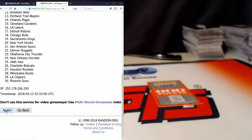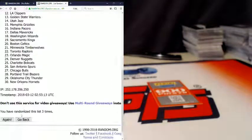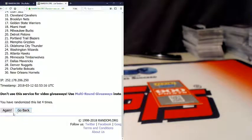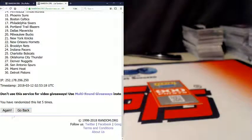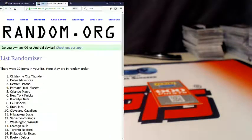One. Two. Three. Four. Five. Six. And the seventh and final time, the Thunder. Thunder coming away with 900.